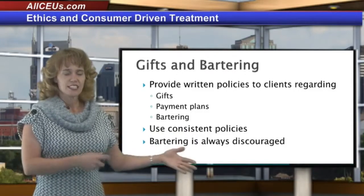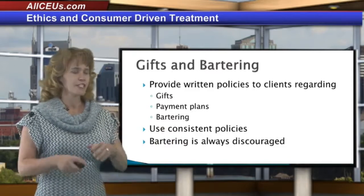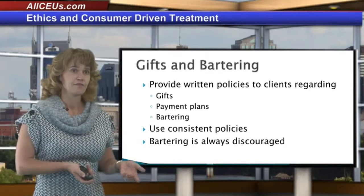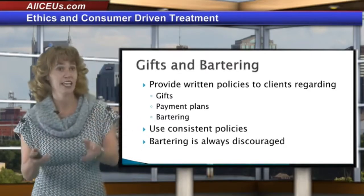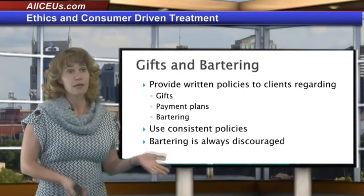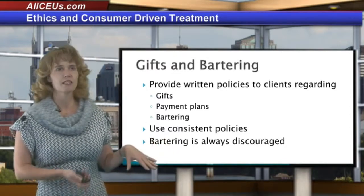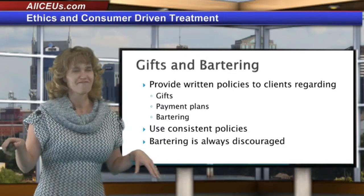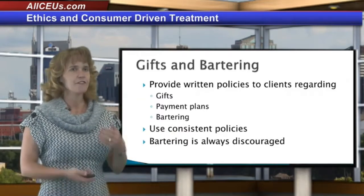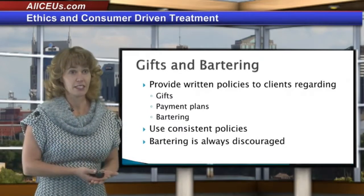You need to consider it in terms of what's going on. If you're seeing children and a child makes you a card or makes you something in art class, is it okay to take that? What are the consequences of you rejecting that gift? Payment plans. Have the same payment plan for everybody. Don't just kind of wing it and go, oh, well, your insurance is going to pay this much, so we won't worry about your co-insurance. Not okay. Have it written down. Have your sliding scale. If you've got a sliding scale, have your policies and make it consistent for everybody.